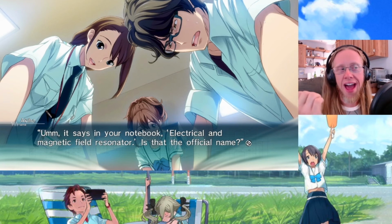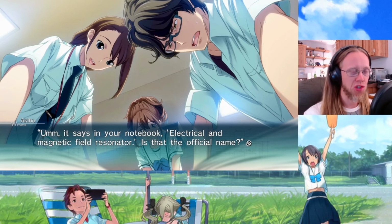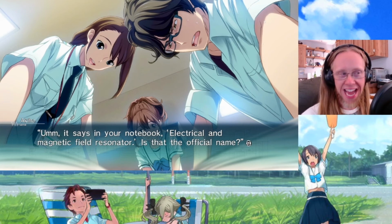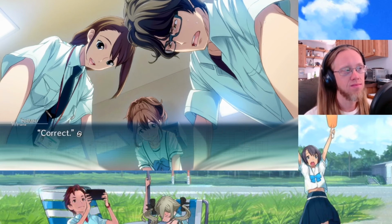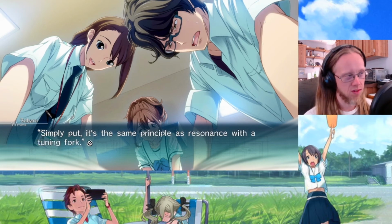The monopole has to be used as a power source for Gun Build 2. It has to. Right, and we talked about resonance quite a while back.